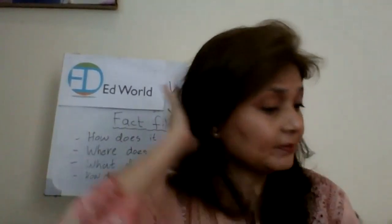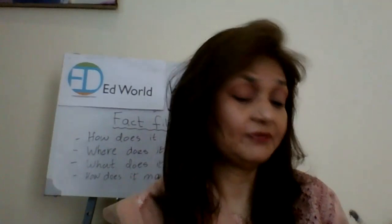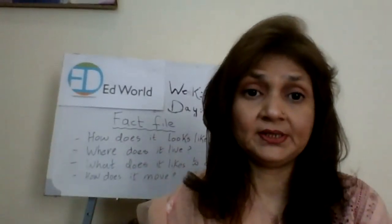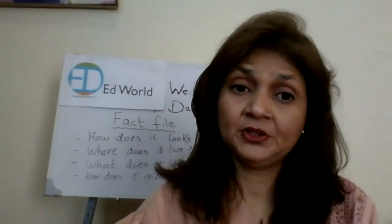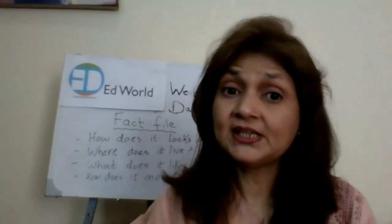Now, let's come to the second part. Look at this picture of an elephant. What would you like to find out about elephants? Write 5 questions about elephants. Now, which animal is this? As they already said, it's an elephant. So, what are the questions that you need to ask so that you will know more about elephants? The same questions like, how does it look? The first question, how does an elephant look? You can say elephants have wrinkled skin, and what else do they have?